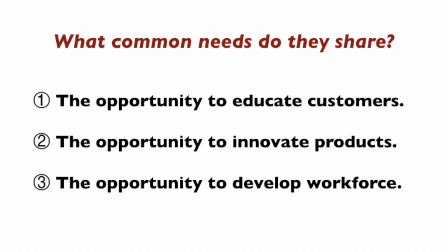So what are the common needs that all of those companies share? They are these three things, and maybe more, but certainly these. They want to educate their customers, they want to innovate products, and they want to develop a workforce for this new era of robotics.